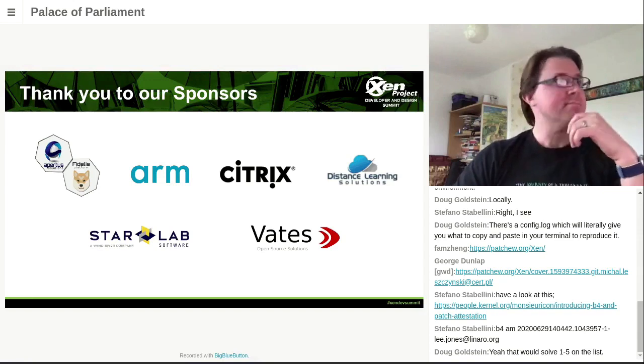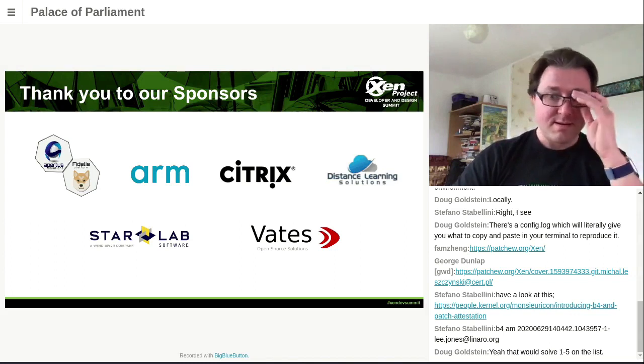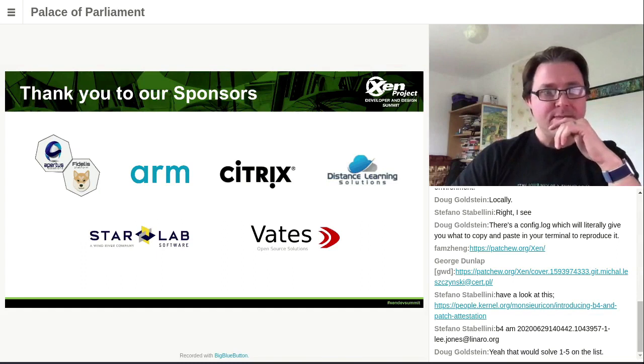In which case, we presumably need to set up some kind of SSH key for patchew to be able to commit onto GitLab. Presumably, there's a way of sorting that. Right. I mean, this patchew, right? Do we have connections to the maintainers of this? Do we need to run our own instance? How's that going to work?